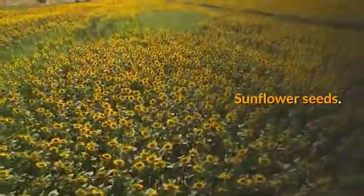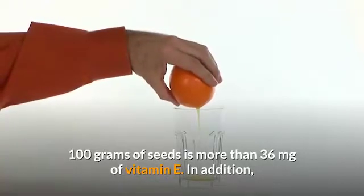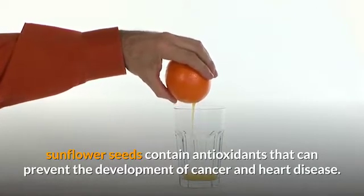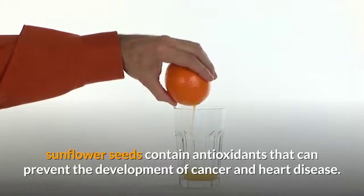Sunflower seeds. 100 grams of seeds is more than 36 mg of vitamin E. In addition, sunflower seeds contain antioxidants that can prevent the development of cancer and heart disease.